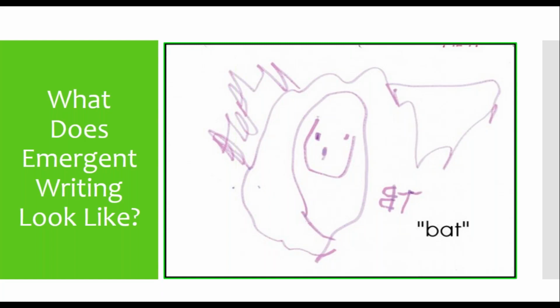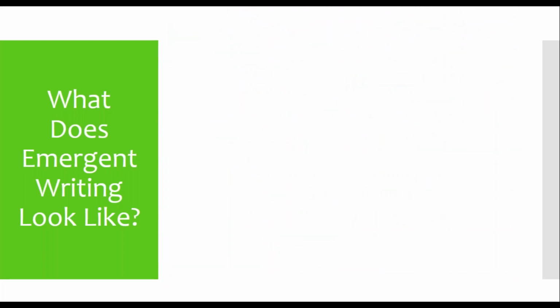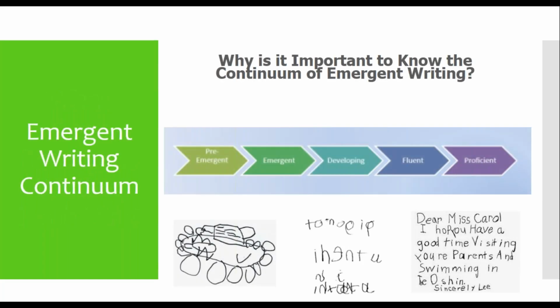If you look at this slide in front of you, we see that there are more stages of writing. So you see that there are some distinguished features within the drawing. It isn't just scribbles. And the child makes the attempt to write the word bat. The spelling is incorrect and the letter B is written backwards. However, it is still age appropriate, and that's important as we're monitoring and looking at the work of our children. This child made the connection that the writing still illustrates a message.